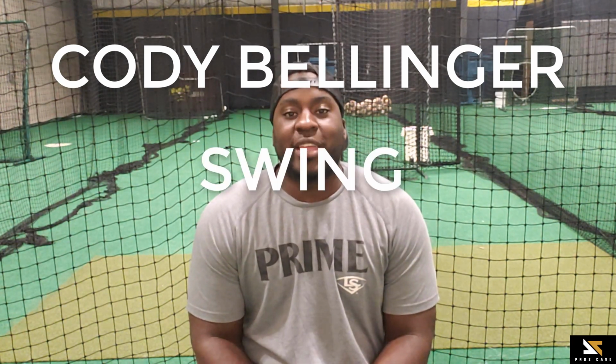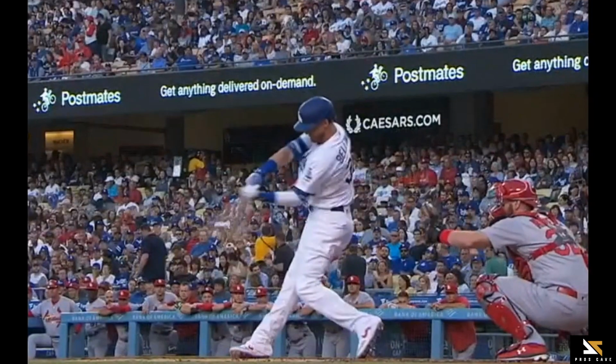Cody Bellinger swing breakdown. In this video, I break down the swing of the 2019 NL MVP. As you guys already know, he has a very unique batting stance, but a very special swing. And today we are going to dive deep into that swing, and I'm going to explain why it's a special swing. Also, when you watch this video, I'm going to include several drills as bonuses so you can create similar mechanics which will help you in your game. And if you watch until the very end, I will include more bonuses.